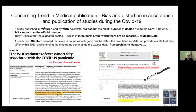So just to take, for instance, the COVID-19, there is some concerning trend in medical publications and bias in acceptance of studies during the COVID. For instance, if you look at the study from the WHO on the left side, this is a study that was published recently in Nature, which is a major leading journal, and was led by WHO scientists, and supposedly, in inverted commas, exposed that the real number of deaths due to the COVID virus was 2 to 3 times more than the official number that was thought.